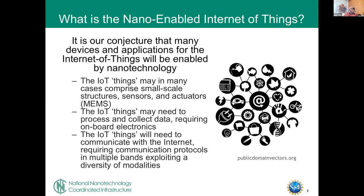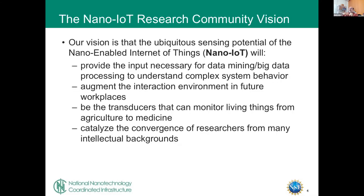And so the obvious one is RF communication, right? But there are many others. There's optical communication, there's ultrasound, there's passive approaches. So I think looking at all of these different modes will be of importance to us. In terms of our research community vision, our vision is that this ubiquitous sensing potential that nano-enabled Internet of Things can do will be at least these four things, right?